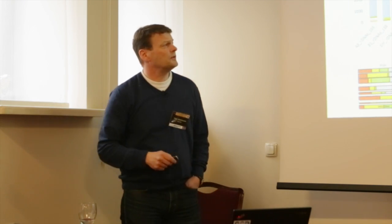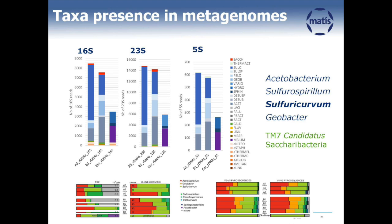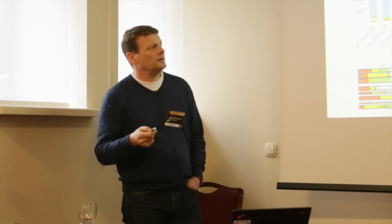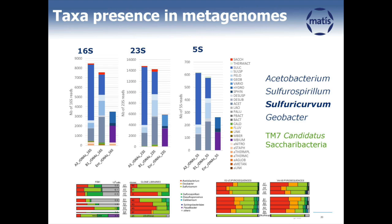And so these are the results from the metagenomes. We have these three samples over here. So this is 16S, and this is A3, this is B1, and I forgot to mention, there was also an enrichment with media that was coming from the lake, as a kind of a control. So what we observed with 16S, 23S, and 5S represents the same bacteria or same taxa that we already discovered with 16S. So it's not really surprising, but that confirms our results.